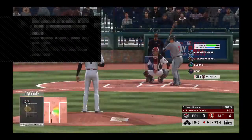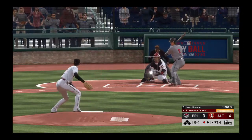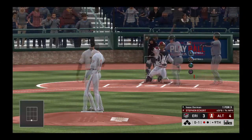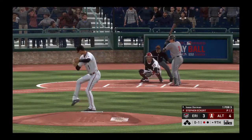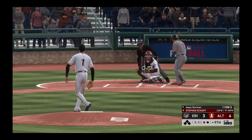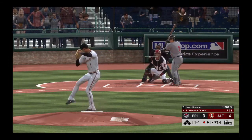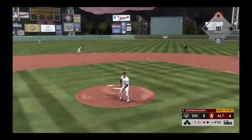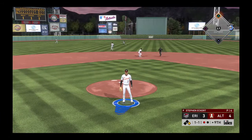Standing in, Isaac Dorman. He came through with an RBI single in his last at-bat. Here's a called strike about thigh high, 0-1. Just off the outside that time, laid off for a ball. The 1-1 pitch, hit hard up the middle, and that is through into center field for a 1-out single.